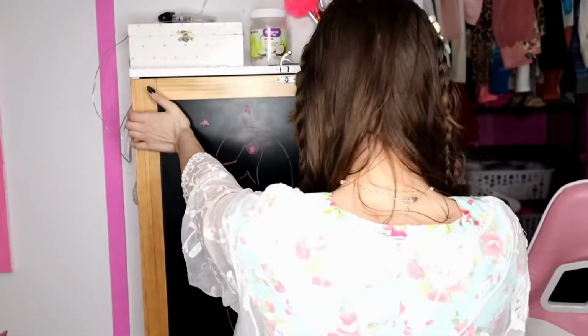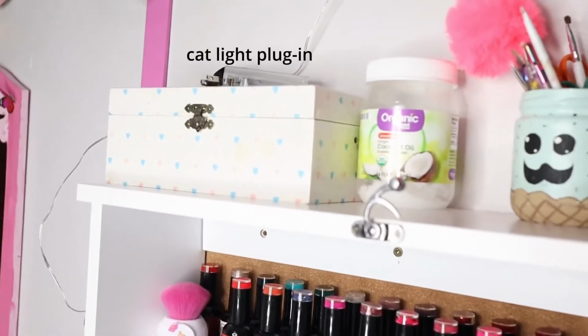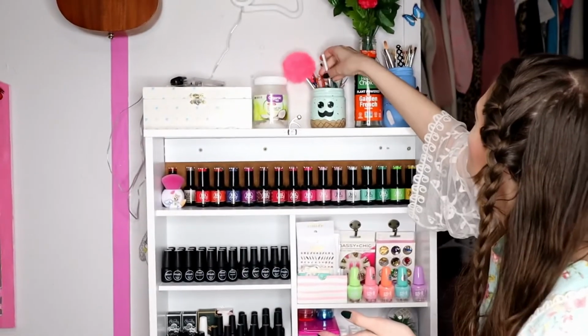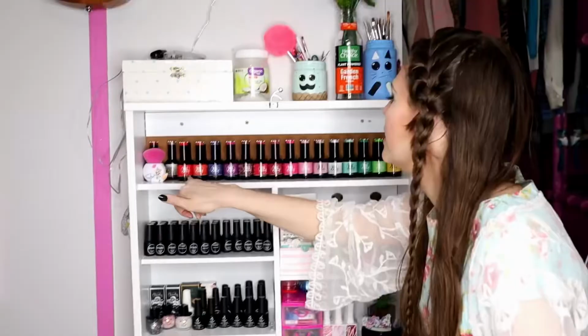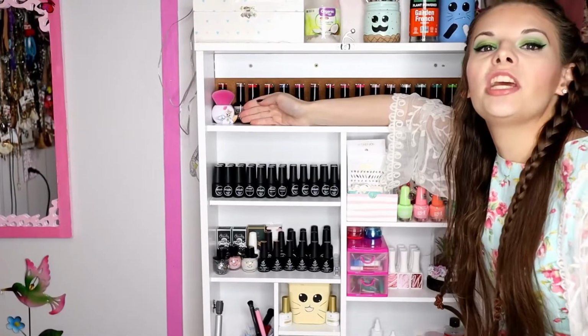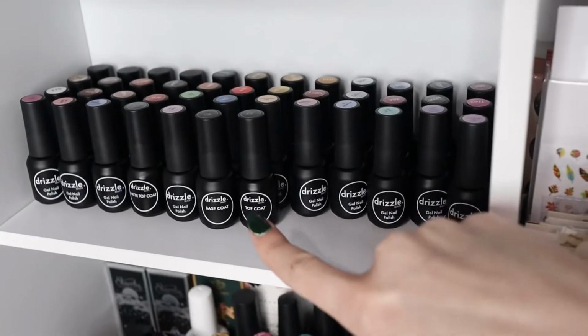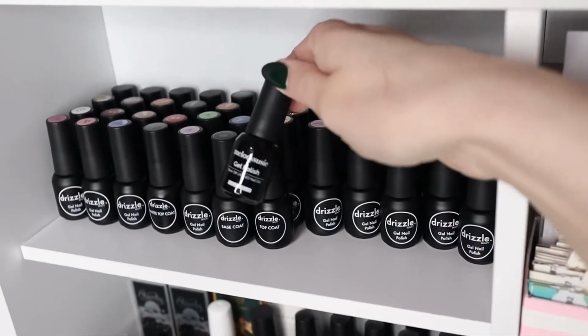And now for my desk that I've never shown on camera because someone had to hold the camera for me. I got my box full of decals and other nail accessories. Some coconut oil, gotta rub that on my nails every day. I got my nail art tools in these painted jars that I painted, and then Healthy Choice empty bottle fake vase. And then I got my Nails Addict. Don't they look beautiful? I got a kabuki brush, sandy cheeks because it's adorable. I got the Drizzle Beauty gel nail polishes that are mini, and then behind the Drizzle Beauty is the Melody Susie gel polishes that are mini.